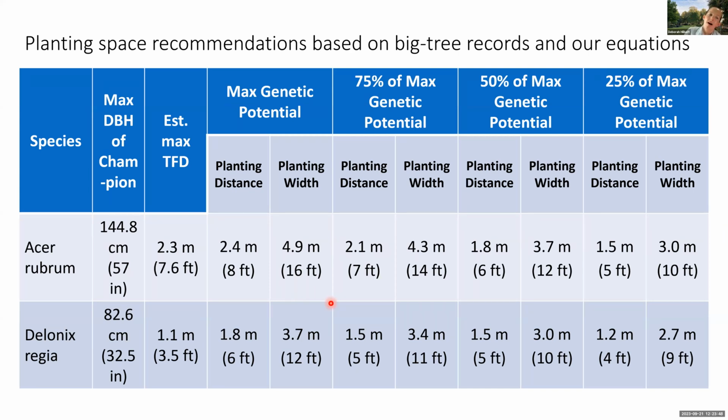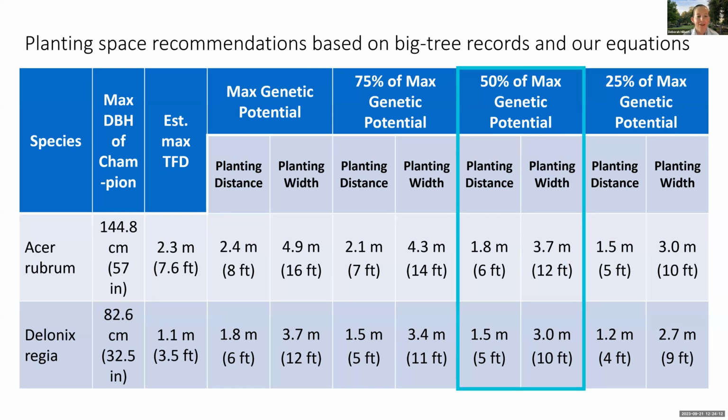Now I know that not all trees in an urban environment are going to be a champion tree, which is what this column is. So we did reduce it down to, well, what if it was 75% of a champion tree size, or 50%? I hesitate to go any lower than that because if we're trying to grow shade trees, we want to grow a tree that's going to get big. But I have had people use the 50% and the 75% because they say, oh, we've never had such and such species get to be that diameter. But this is something that shows up more consistently in our inventories.